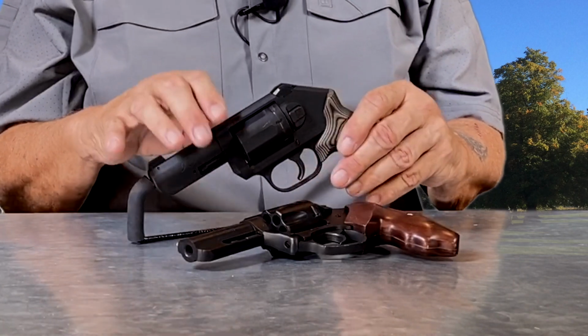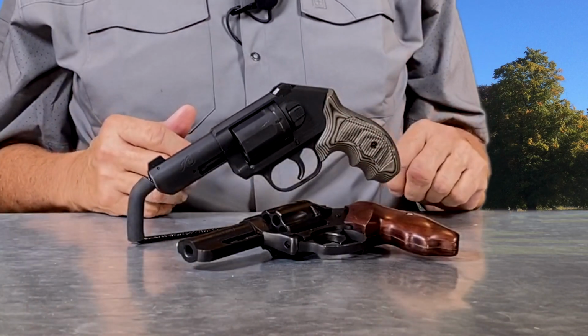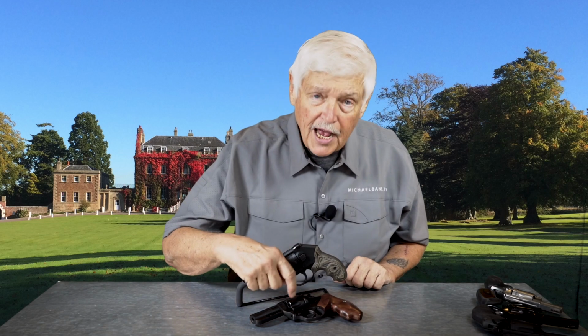So just quickly, this gun, this Kimber K6, if you were going to compare snubs to cars, this gun is a Ferrari. This guy down here is a Toyota Camry. Not as flashy as a Ferrari, but you know what? It'll get you to work. Hang on, got some new guns to show you when Triggered returns.